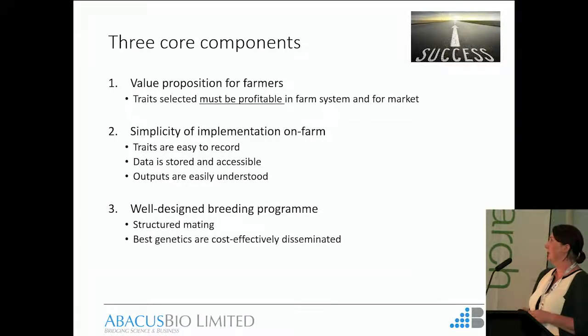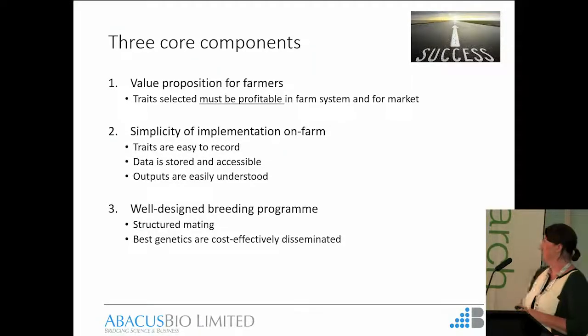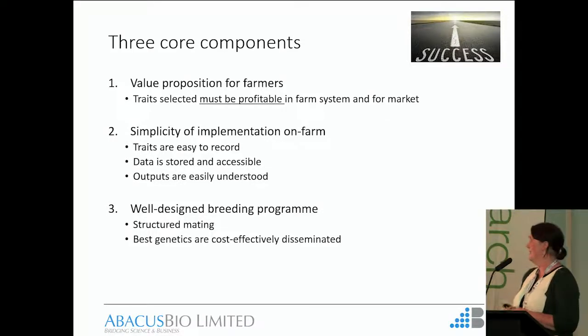The third one is a well-designed breeding program. This is around structured matings, making sure that the matings are structured in a way that you're accurately identifying the best individuals. And then the second part is how we use those best genetics and how we can cost effectively distribute them across industry.